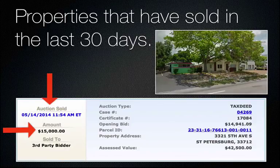It basically got an opening bid is what it really got. So it sold for $15,000. I'm not sure what the value is on the property right now, but certainly most of the properties that I've seen in the area are assessed way under what they're actually worth.